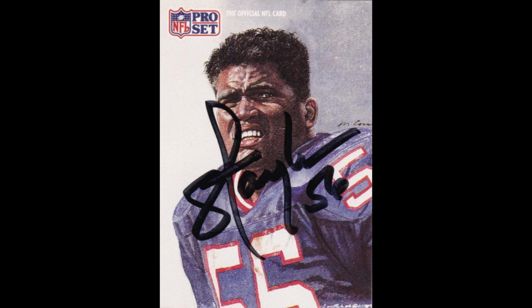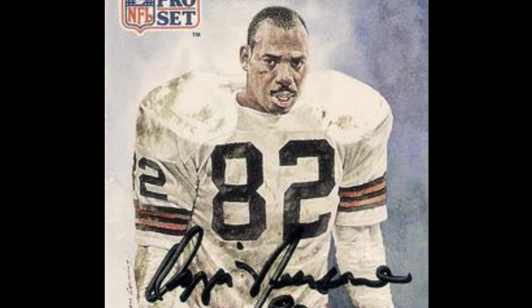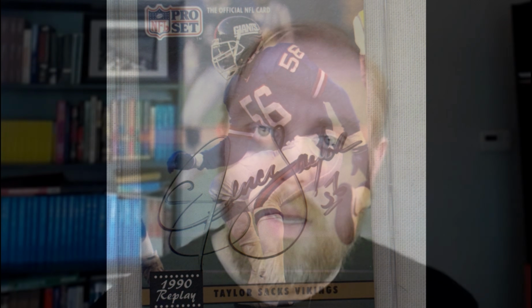Two of them were for Lawrence Taylor, and the third one was this Legends Ozzie Newsome card. And the funny thing about these cards is that people don't seem to realize that they were actually inserts. Like I said, Pro Set did a really bad job of trying to sell this stuff to the public, and it's really confusing after the fact since the LT Pro Set cards with later signatures are also a thing.